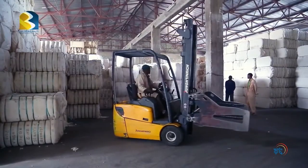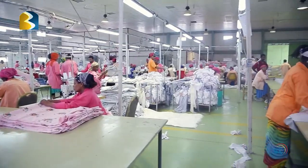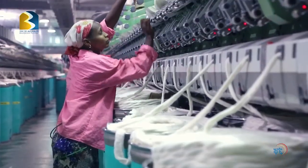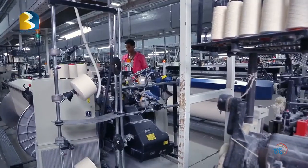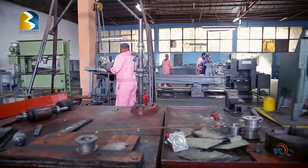In order to provide quick treatment in the compound in case something happens, there is a clinic with all the necessary equipment and manpower in case accidents happen on the job.